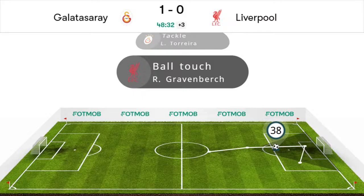Gravenberch, as he loses the ball, tries to win it back and catches Osimhen just outside the box, although the reverse angle to me looks like there's no contact and it will be simulation, but the referee in real time thought it was a free kick, and the Galatasaray manager has been warned by the fourth official because he was appealing for a card to be shown. Gravenberch, though, has been booked.